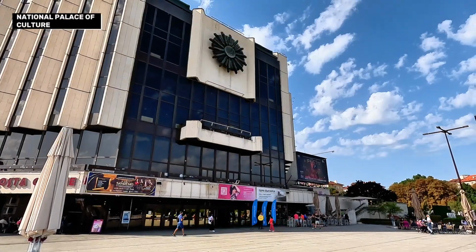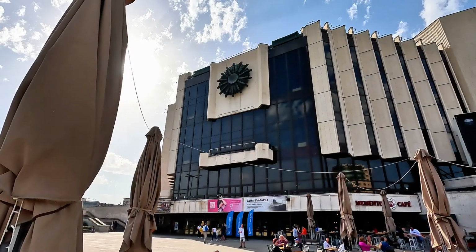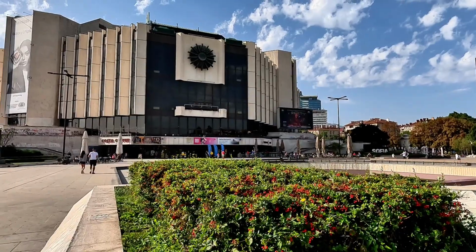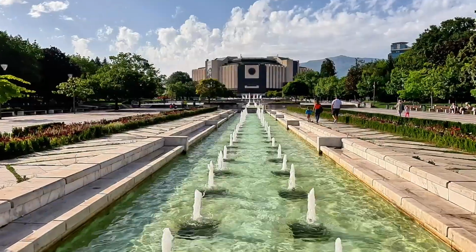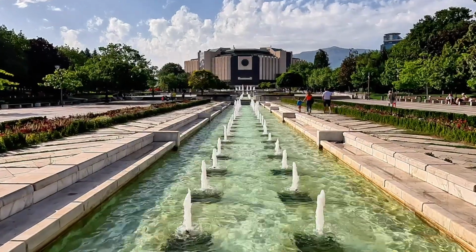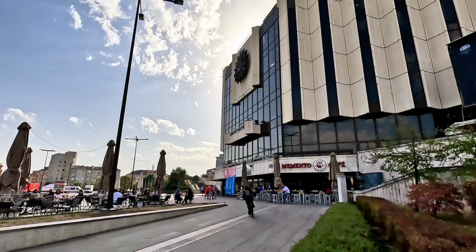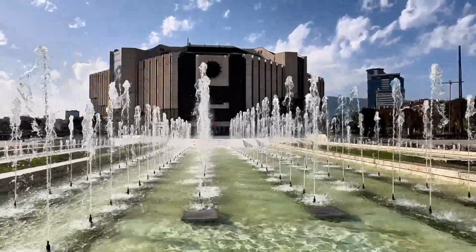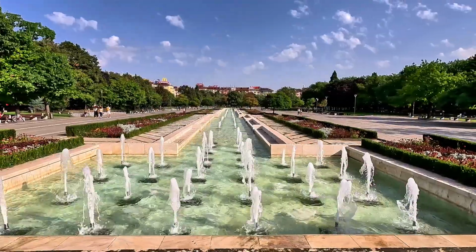This next site is particularly impressive. It's the National Palace of Culture, that's abbreviated NDK here. It is the largest multifunctional complex in Southeast Europe and hosts around 300 events each year. This was opened in 1981 to commemorate 1,300 years since the founding of the Bulgarian state. The fountains in front are striking, starting quite a distance away and growing in height as they get closer.